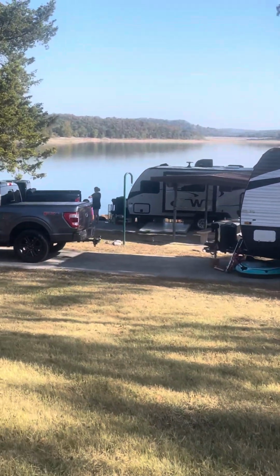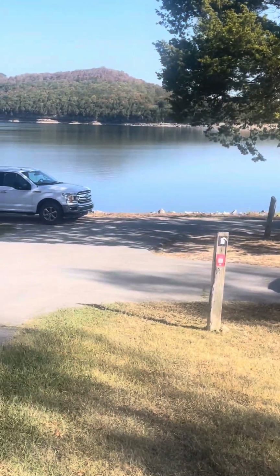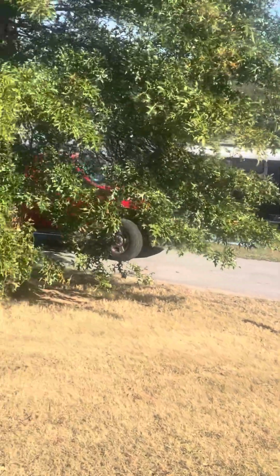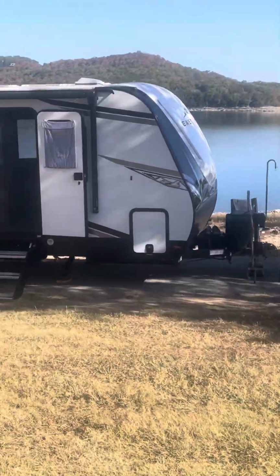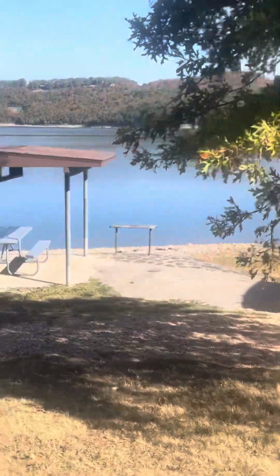This is site 16 and 17. Oh, site 15, 16, 17, and 18 all together. I do not see sewage, probably because it's right next to the lake. I see water, and you can see here, this guy ran a hose all the way to the water station to his trailer. Here's another small trailer. Several sites have patio type coverings.